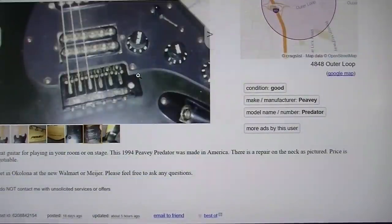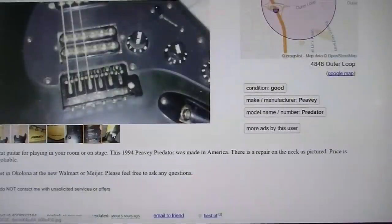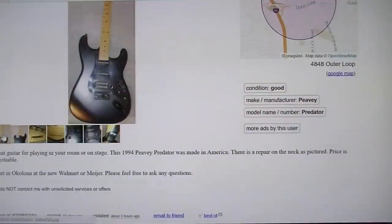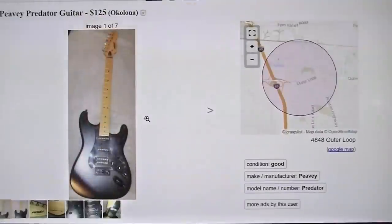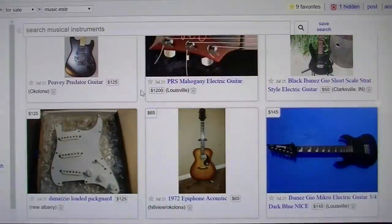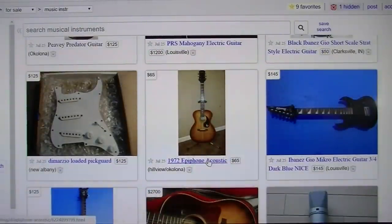All these old PVs, man, it's hard to shake a stick at them. It's not usually people's first choice. If they're thinking about an electric guitar, they probably just want a Fender. But this will be every bit as nice as any of the Mexican-made Fenders you can find. And for $125, that'll be a good guitar for somebody. I would still probably try to talk him down on the price, because for me, I would be flipping it.